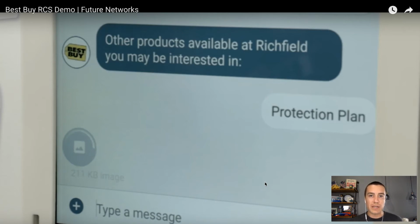Well, when he clicked on protection plan, the button, it actually created a brand new message, or moved the buttons as well. It created a brand new message and it sent it off to Best Buy. Best Buy then processed that message and has sent back, and is sending right now, another message to that consumer. So again, that's a quick reply, where a suggested action would actually open up an app, or a calendar or email or something along those lines.